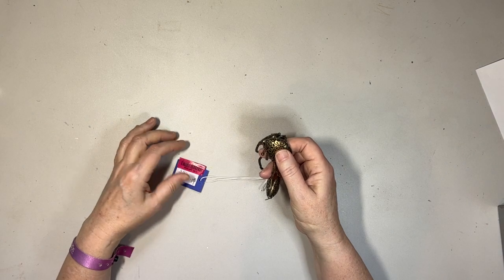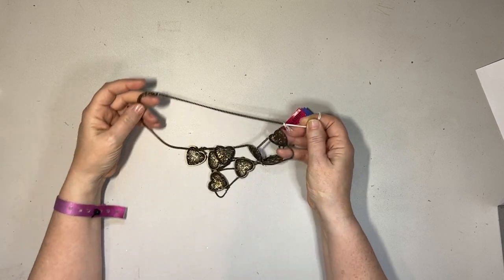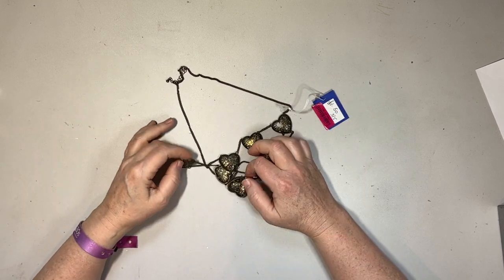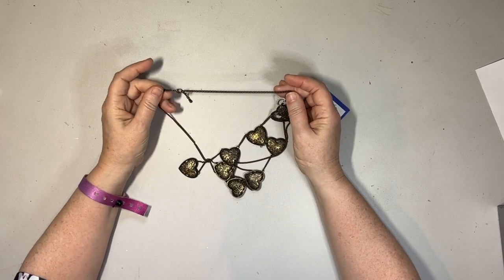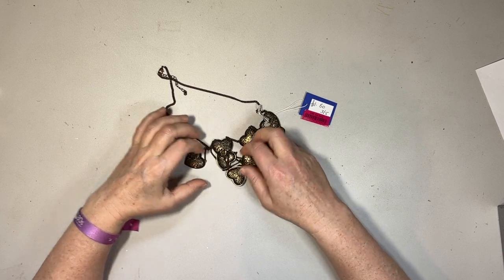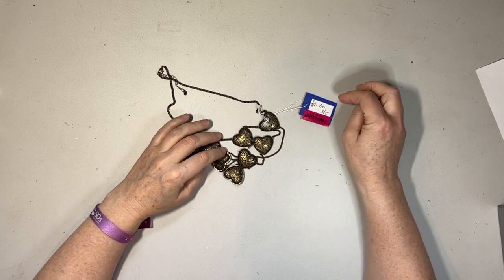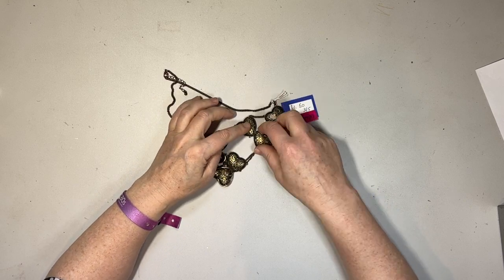So what else did I get? Oh, I got these. These are from several trips that I did. So I got this. I just thought the hearts were nice. I quite liked having this sort of old chain as well, so I'll be chopping that up for different things and using these hearts on different things. What did I pay? £1.50. One of the hearts is a bit broken, but I'm not bothered.